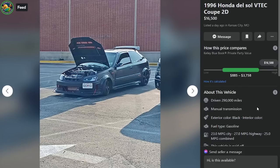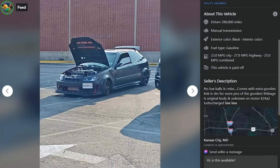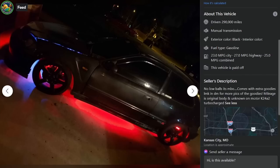16.5 on this 1996 Honda, actually a Civic. 290,000 miles, no lowballs. It's MBO, comes with extra goodies. Let me know in DM for more pics of the goodies. Miles original to the body and unknown on the motor, which is a K24A2 turbocharged.